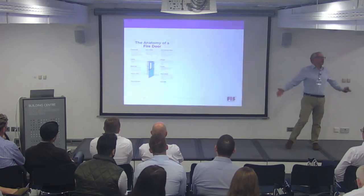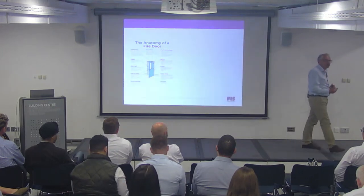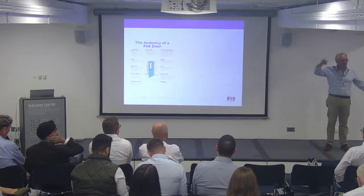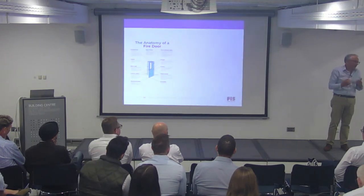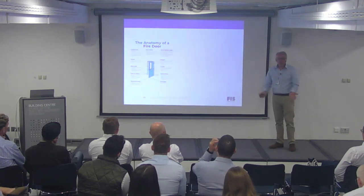Okay, so let's have a look at something that is working. Doors are working. I think the time when somebody would go, I buy a door from them, I get a frame from them, I get ironmongery from them, unless you guys tell me differently. We're now into door sets. We're looking for something where there is test evidence for all of that together.